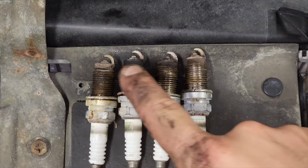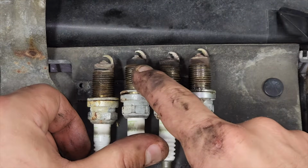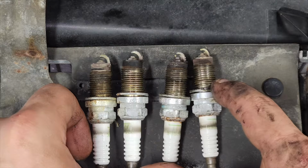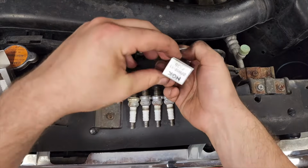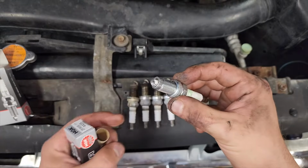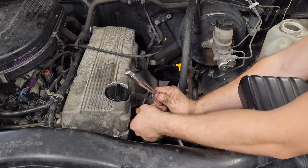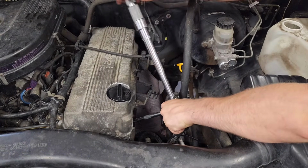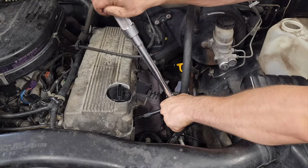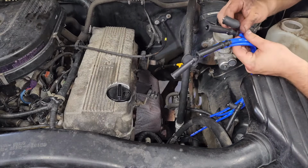Yeah, these bad boys are pretty old. Like this guy, electrode's pretty worn. And they all got pretty white crustiness on them. Good thing we're replacing them. Shiny. These are all numbered and it makes it super easy.